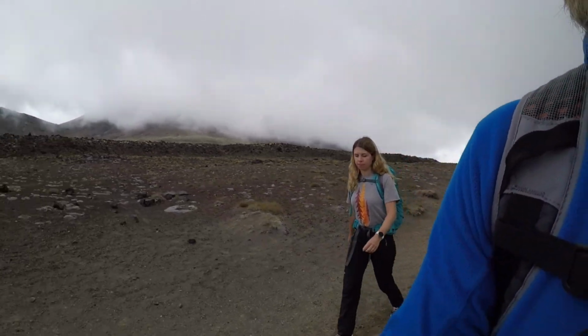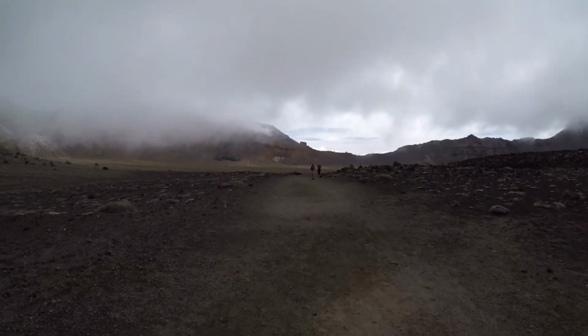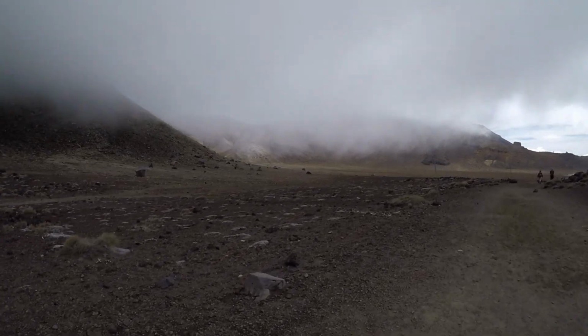Mount Doom is behind us for the Lord of the Rings fans there. Probably doesn't look that attractive. The last part of Lord of the Rings was filmed there, where the ring gets destroyed. Fairly cool to experience in real life.